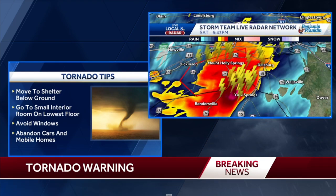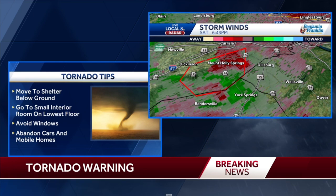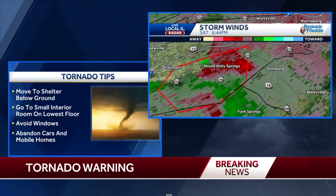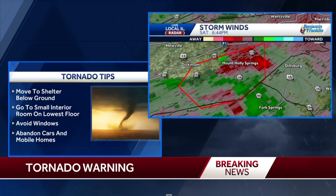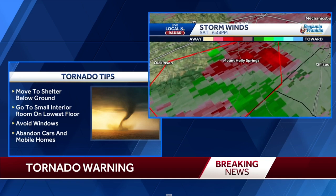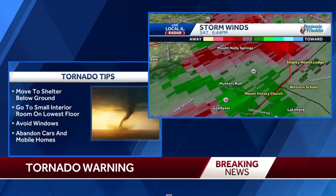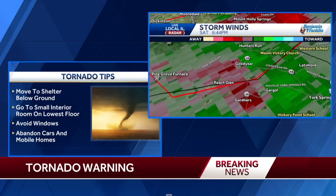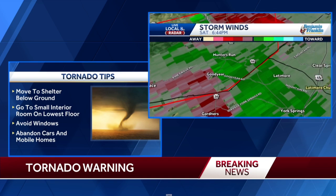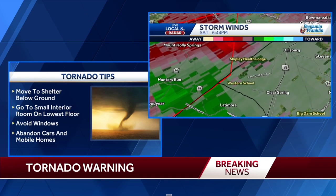So let's put on the reflectivity here. I'll kind of stop this down for us. Again, the rotation, it's there. There are several areas of rotation within this tornado warned storm. So that's what makes this very tricky. Mount Holly Springs, right over you right now. You need to be in your safe spot there. Gardners in northern Adams County, the Latimore area, headed toward Clear Spring, headed toward Dillsburg.